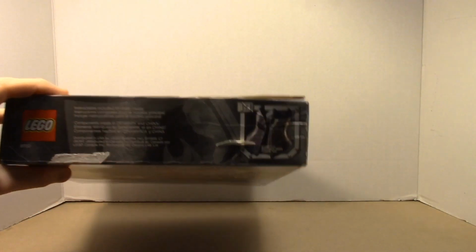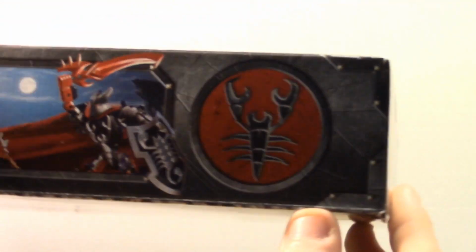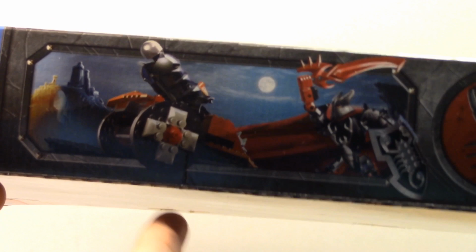On the top of the box, it looks like his mask and the actual sides. That's pretty cool. And it kind of looks like another different symbol. That's his whole shield, just zoomed up so you can't tell, but that's his whole scorpion shield. And on the side of the box, we have his symbol, which is a scorpion, and then Vladek again with his cannon, and then the castles in the background.